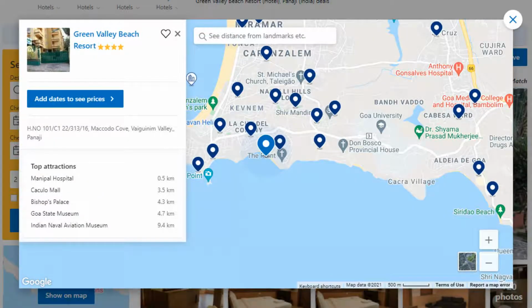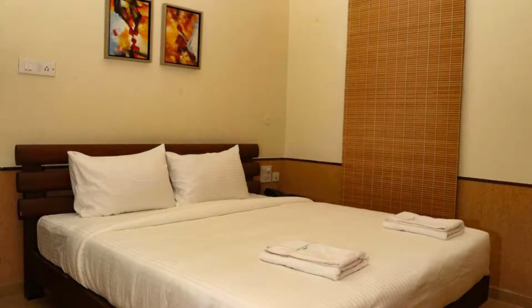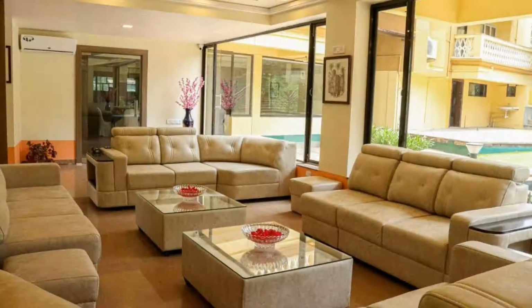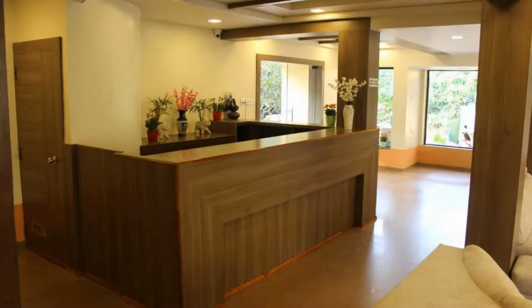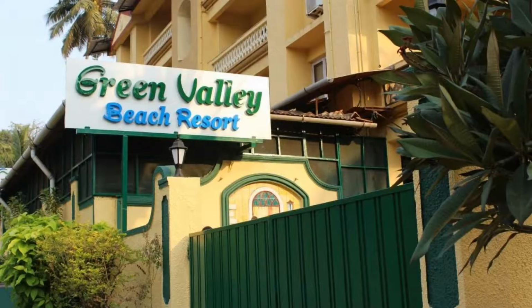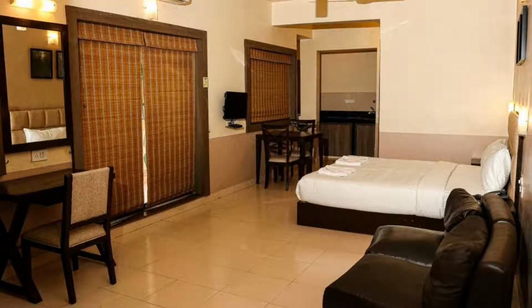Number 8. It is a 4-star hotel. The location of this hotel is fine and guests love walking around the neighborhood. Check-in time is 2 p.m. and check-out time is 10 a.m. Guests are required to show a photo ID and credit card at check-in. Pets are not allowed in this hotel.